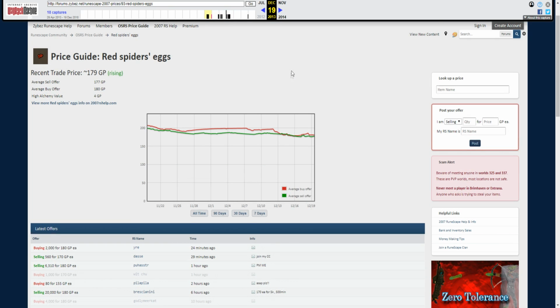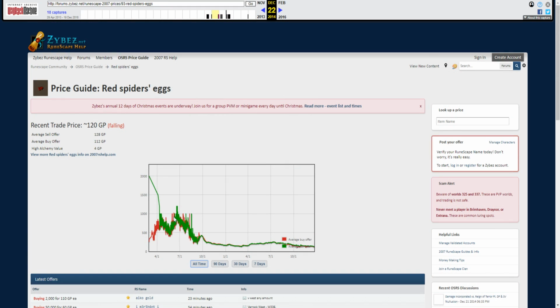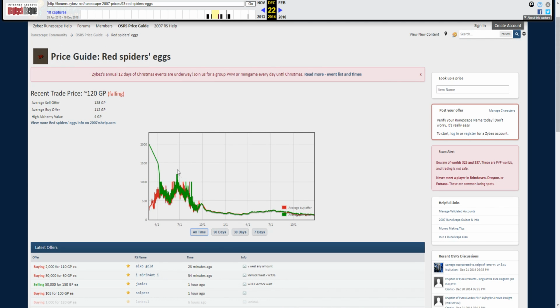Okay, another one we managed to scrape here was red spider eggs. We can see upon the release that the red spider eggs went up to almost 1k each, or even more potentially. That is insanely expensive for just a herblore secondary.